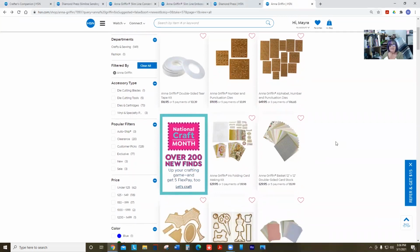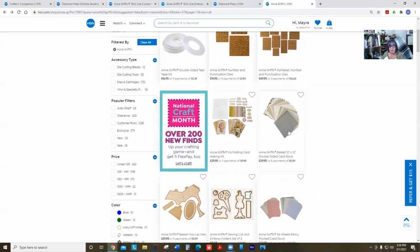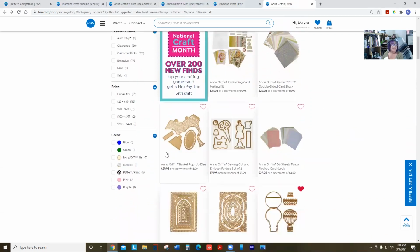What I tend to see sell out a lot of times is paper. If you're interested in some of their double-sided paper, this is the Iris folding card making kit. Not a big deal to me. Here is the die to make the pop-up basket. So if you have the pop-up kit, then here it is. I don't know if they have a kit now that I think about it, but anyway, there's a lot of stuff here, the embossing cut folders. I mean, here we have the 36 sheets of fancy flocked cardstock.